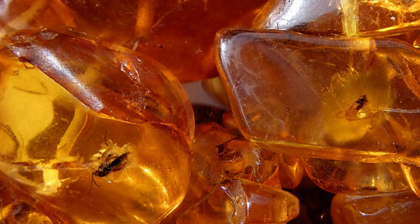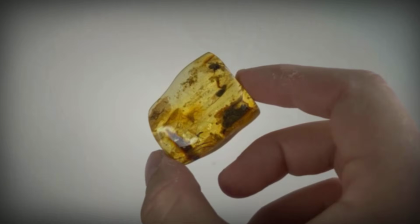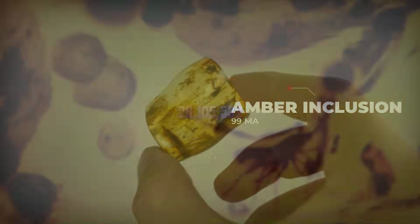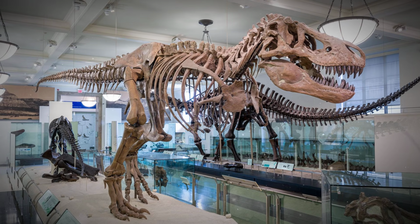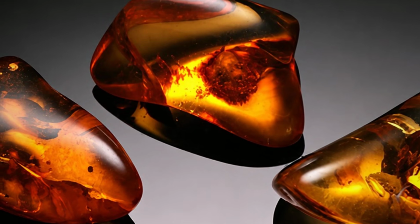Imagine holding a stone you can see through, and inside it a face, not a carving, a real animal, its skin still wrinkled, one eye still open, frozen mid-blink for 100 million years. Most death leaves bones, or nothing at all. This leaves the whole body, sealed the instant it died, in a golden coffin that never rots.